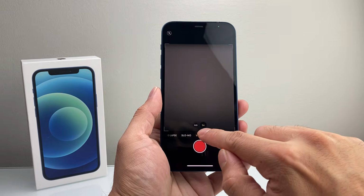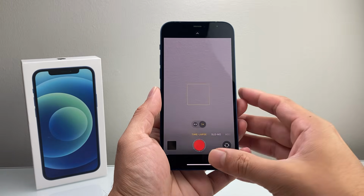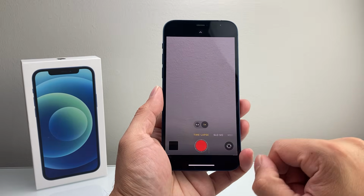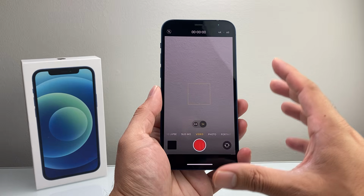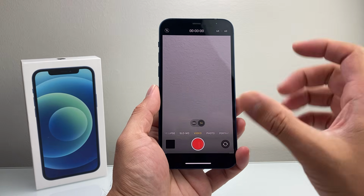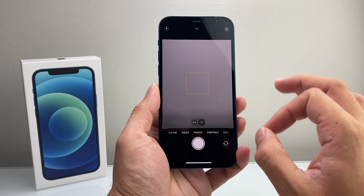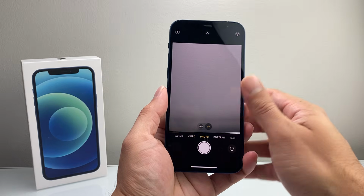Now it doesn't have things like cinematic mode, which is one of the newer features. Again, that's something to consider if you're looking for it, but I hear some people prefer the camera on the older device like the 12 here over even the new one, because newer phones add auto exposure and other things that make the camera not so great. But the 12, I think, honestly has a great camera. Of course, some of the newer features are not available because it's an older phone.